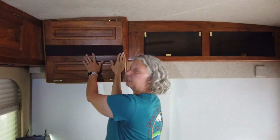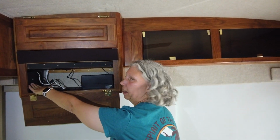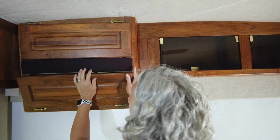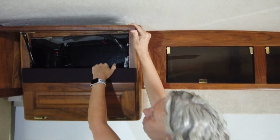There used to be a TV here. Down here we have our storage device, and part of the Wi-Fi Ranger is in here as well. Soundbar is sitting on a shelf here, and we have the potential to add a shelf up here for more storage if we ever decide to.